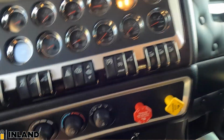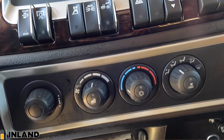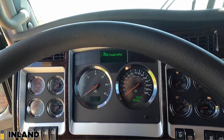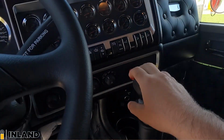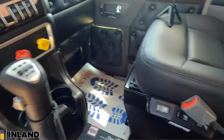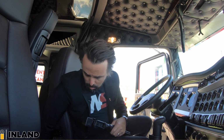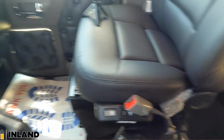and full diff lock. So over here is the HVAC controls right there. And then there is the dash dial for your settings up above there. As far as the rest inside the cab, it is an 18-speed manual transmission, 18 double over. And then these are the Sears Ultra Leather seats in black. I did the black carpet with the black carpet in the bunk as well. So it's just a nice flow all the way through.